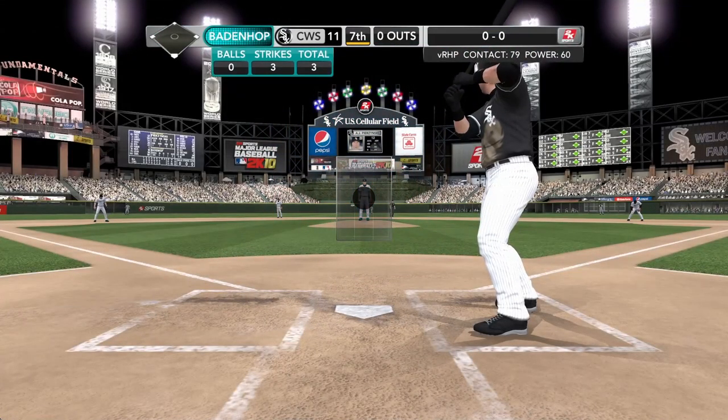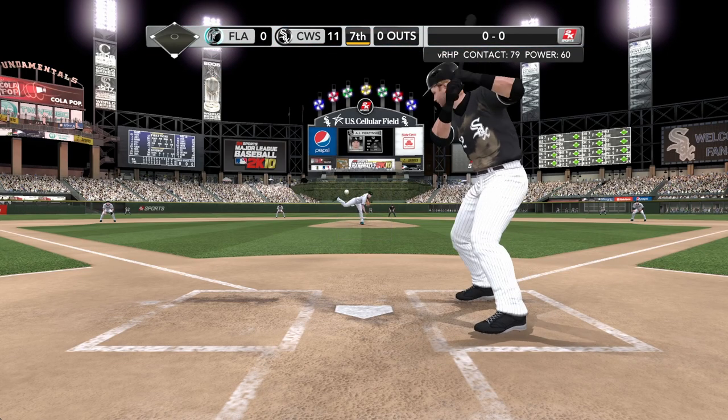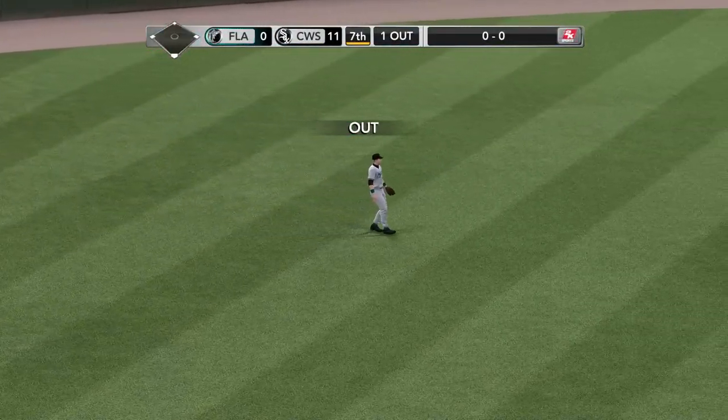Leading it off, A.J. Pierzynski. Gary, I think you're losing a little something here. I don't think this guy's nearly as solid defensively as the one he's replacing, so interesting move. That's one away.